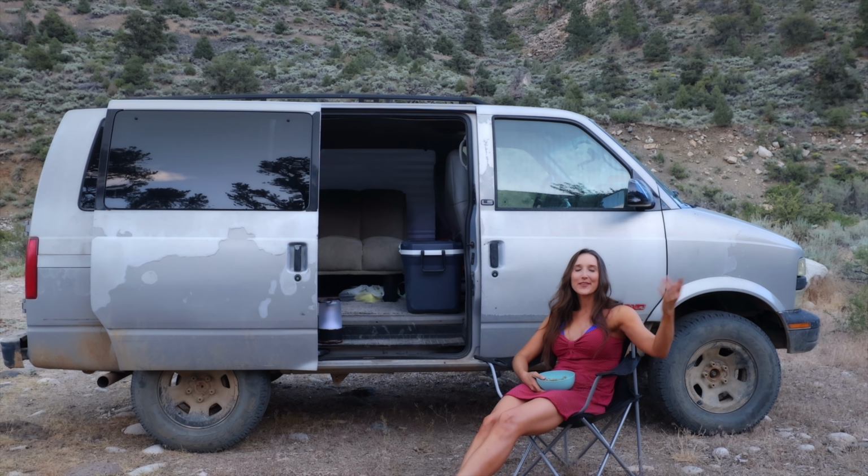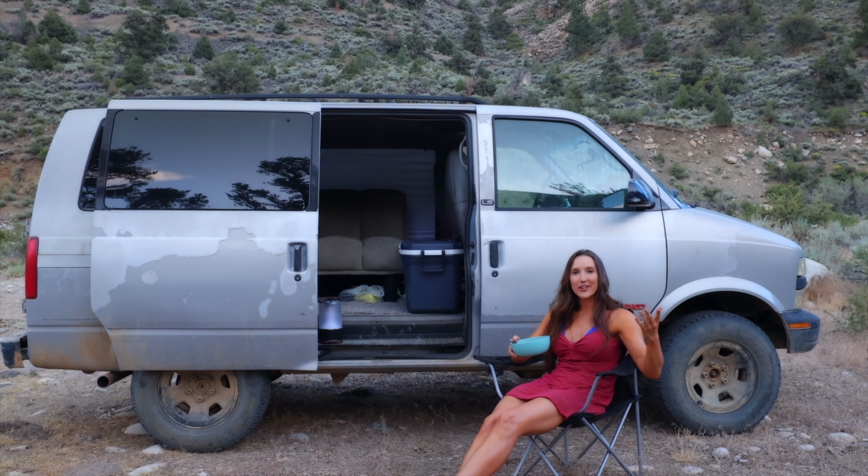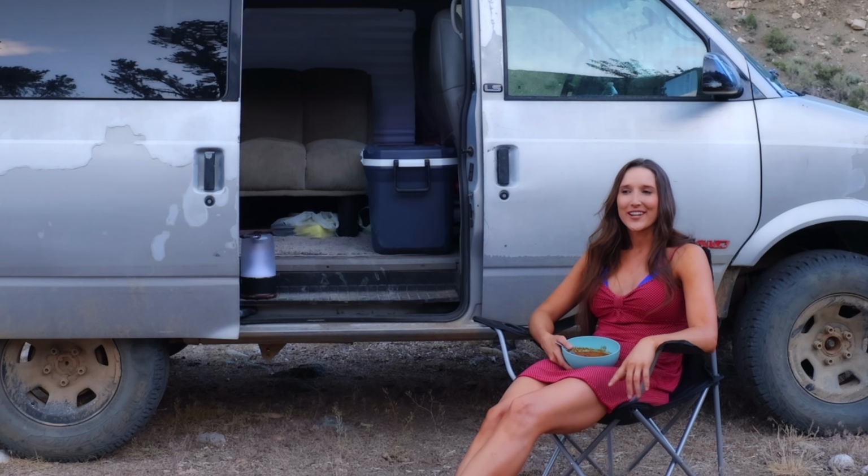I'm happy to report that I am back in my natural habitat in the forest. No longer 100 degrees, and I am so thankful for it. I'm just enjoying a bowl of chili, finally sitting down and relaxing, living in my van down by the river. If you know the reference and where that's from, make sure you leave me a comment down below because I'll appreciate it if you do.